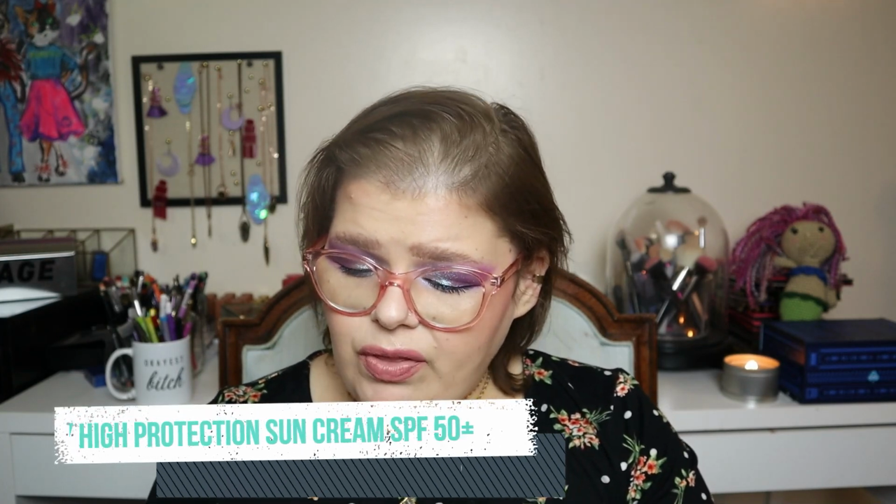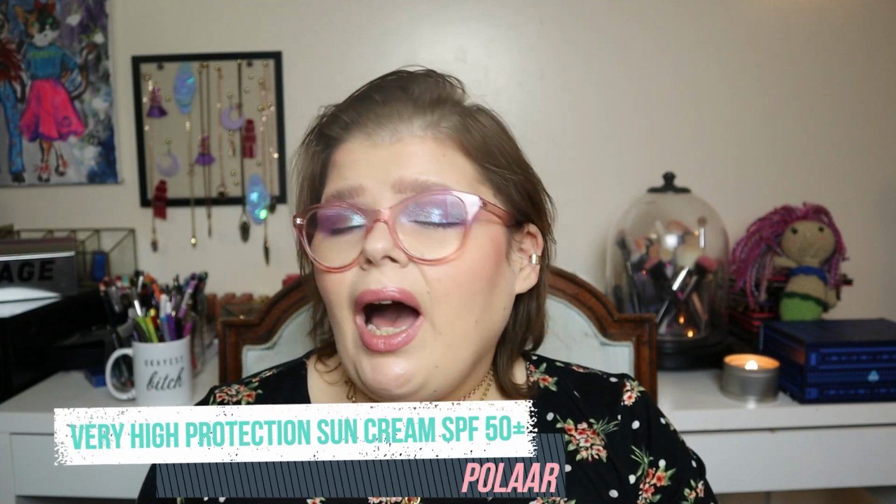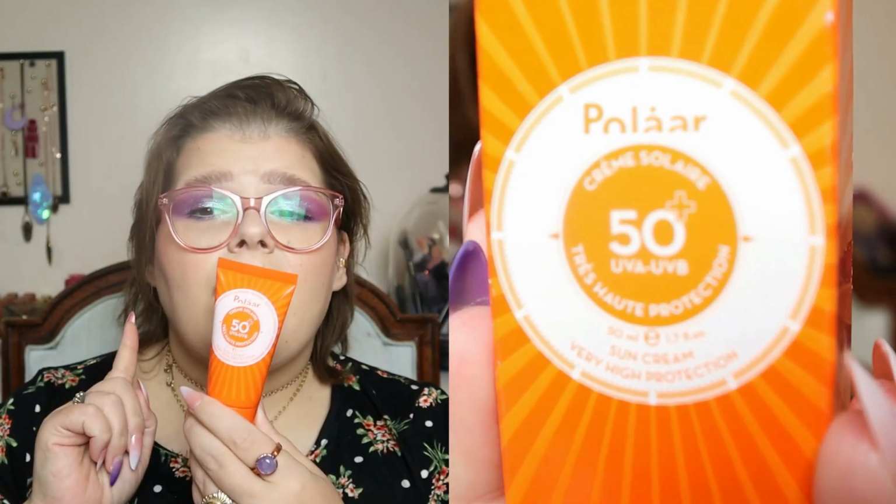UV Daily is still my number 1, then the UV Restore, and then the UV Elements. Now we have one more product to talk about, and that is from Polaar, and this is a very high protection sunscreen. This is SPF 50, and this is the one SPF that I received that is not tinted, and it will leave a white cast. So this has zinc oxide in it, and you definitely see it.